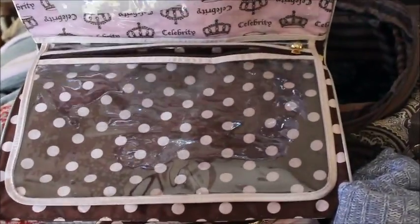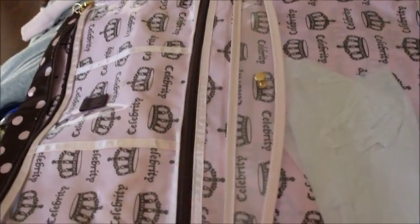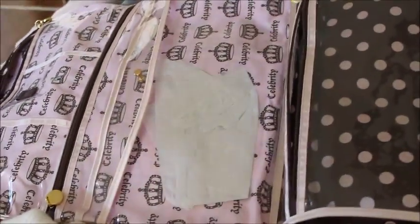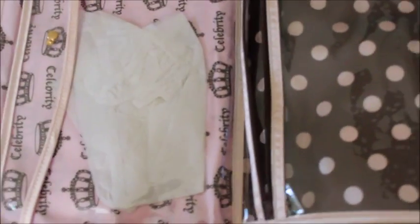I bought this a while ago at the store, and it came with four pieces, but I only bought three. It actually has a little makeup purse as well that I use. It's pretty old because I've used that more than these ones. And this has a lot of compartments, which is what I like. Another zippered one here, a zippered one here with three separate compartments. Good for putting your comb, your flat iron, and stuff like that.